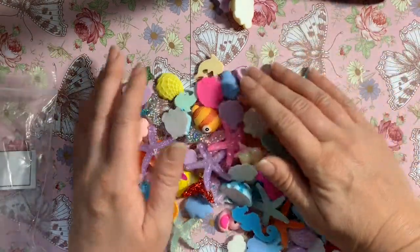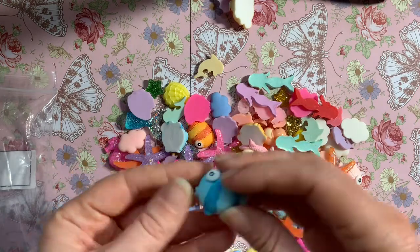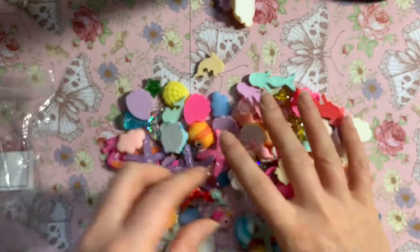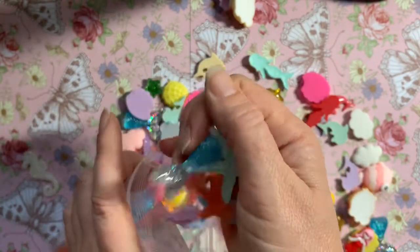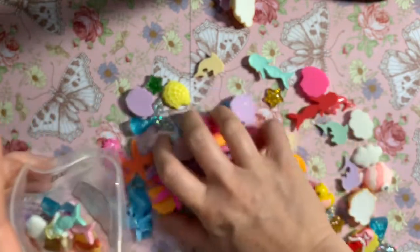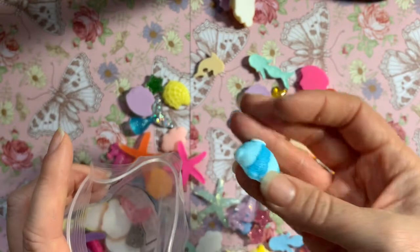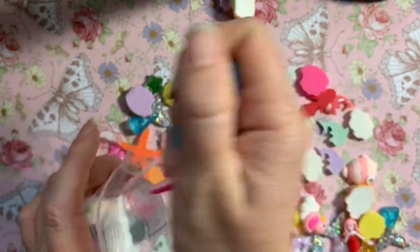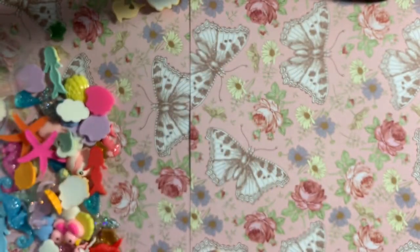But these are my big bundle of gorgeous embellishments, so there's going to be lots of different things that I can make with these, and tune in to see what I do decide to create with those, and I will link them below. And I'm often buying little bags of these resin embellishments. Normally you might get like 10 like this. So having a big bundle of all of them is very useful. So we'll just scooch those to the side and see what else I went for.